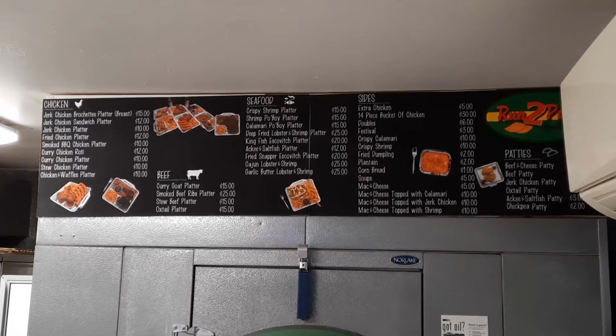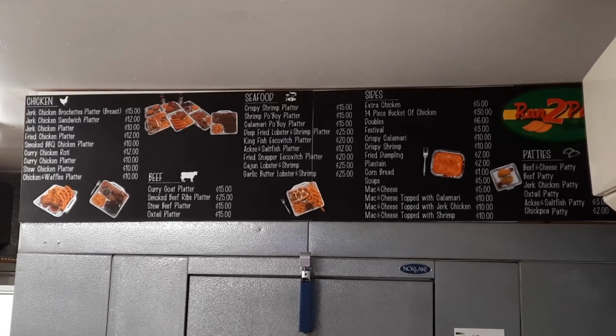So here's a shot of the menu inside Run2Patty. They've got chicken platters, beef platters, goat platters, seafood platters, and a whole bunch of sides. They also sell patties: beef patties, jerk chicken patties, oxtail patties, saltfish patties, chickpea patties for the vegetarians or people who just want chickpeas. The platters range from $10 to $25, depending on what you get. The $25 ones in the upper range are the shrimp and lobster platters. The smoked beef and ribs platter is also $25.